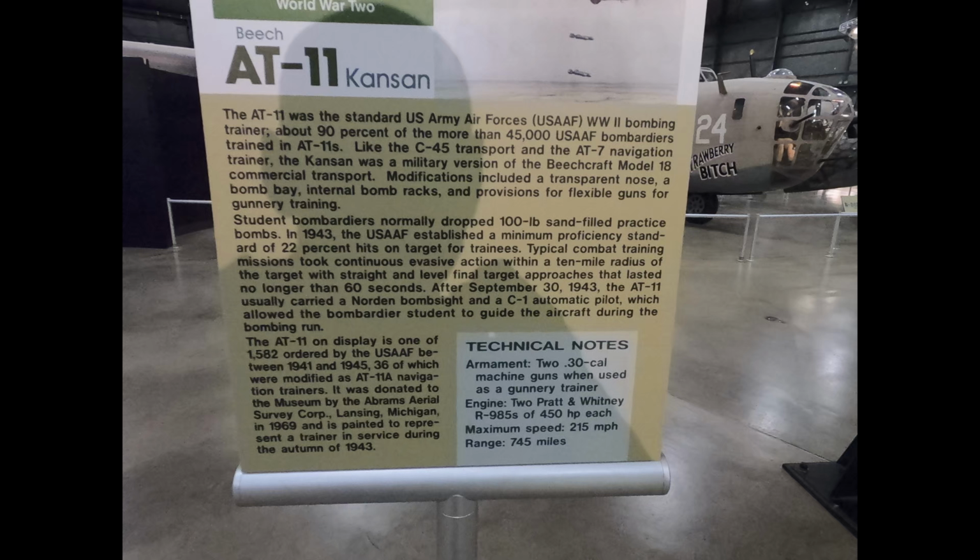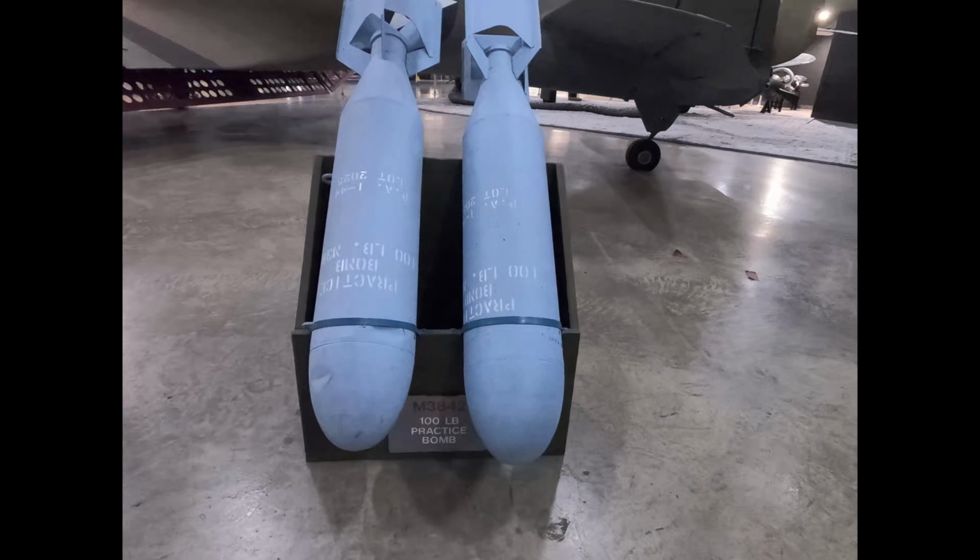That's news to me. About 90% of the more than 45,000 bombardiers trained in AT-11s. Interesting. Those are 100-pound practice bombs. Very good.